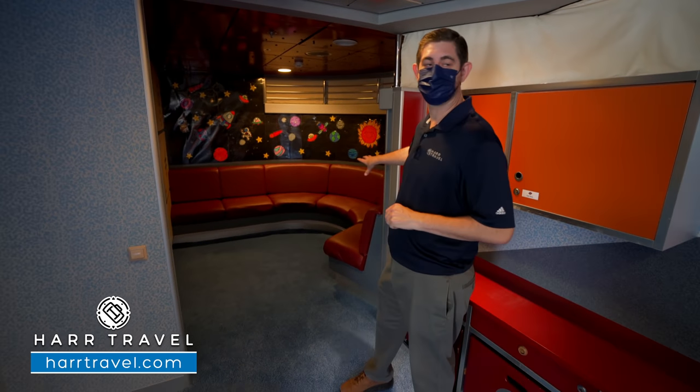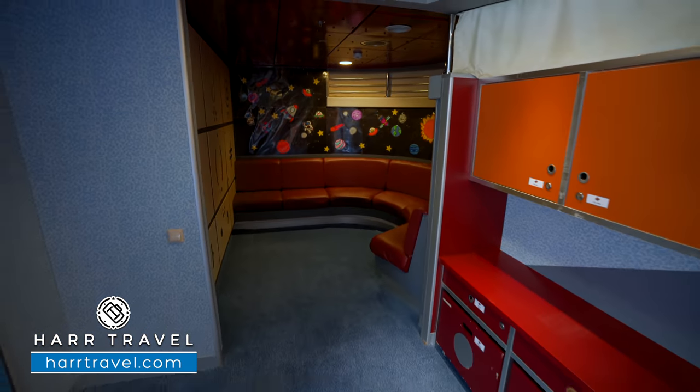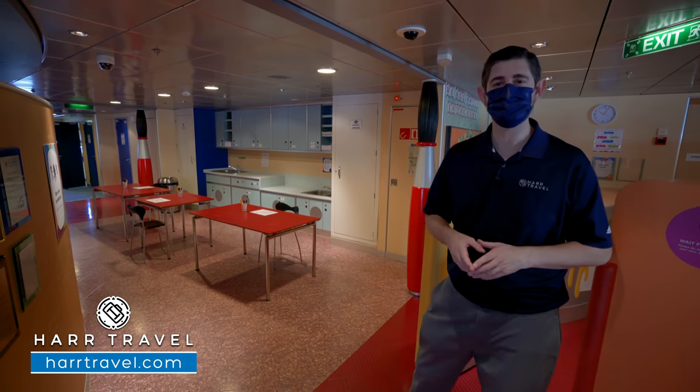You've got this nook just around the corner, but in here they can do movie time, they can do arts and crafts, all kinds of different activities that are perfect for the 3 to 5 year olds. Next up are the spaces for the explorers and the voyagers. These are the 6 to 8 year olds and the 9 to 11 year olds.